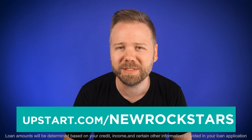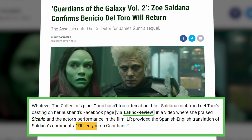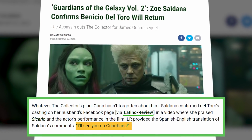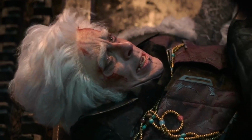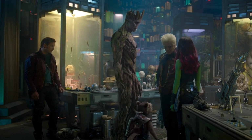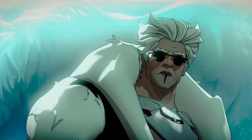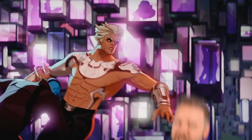Go to upstart.com/newrockstars. There was also an odd report back in 2015 in which Zoe Saldana suggested she planned to appear on a Guardians set again with Benicio Del Toro. In retrospect, that could have been the scene that they ended up shooting for Infinity War. Or, since James Gunn has reportedly had his Volume 3 story locked in for several years, half of that script might have involved the Guardians reuniting with the Collector, which is now why this What If episode casts the Collector instead in this short-lived antagonistic role, instead of something else that James Gunn plans on doing with him.